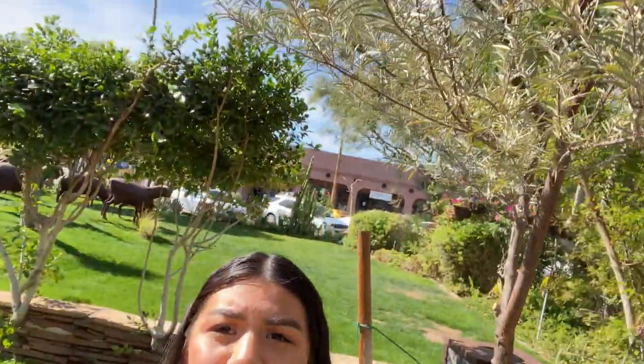So right now we found this little garden thing. I do not know if I want to do it here though, because it looks too set. Okay, I'm gonna show you guys what we're gonna do. Kind of found this cute little area. Okay, we're not going that way.